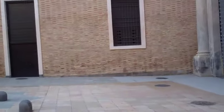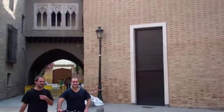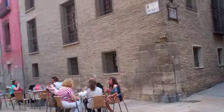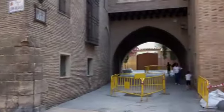I have never seen brick that's been done like that. And I don't know if it's new or old. I have no idea. I mean, this is old. That's Roman from what we've learned. The brick is probably Moorish.